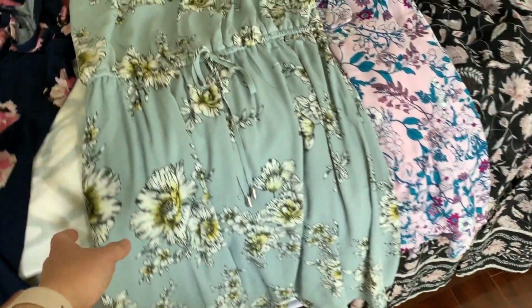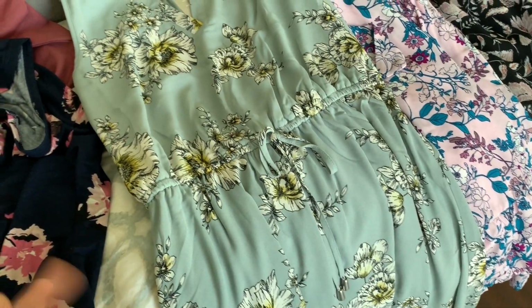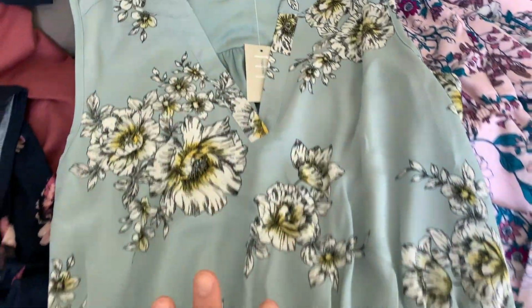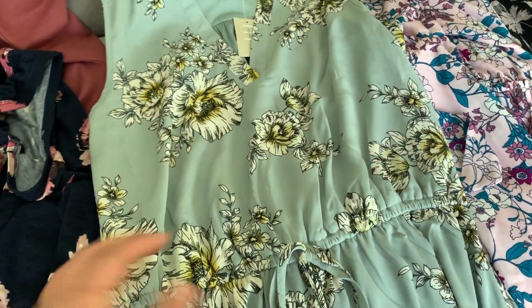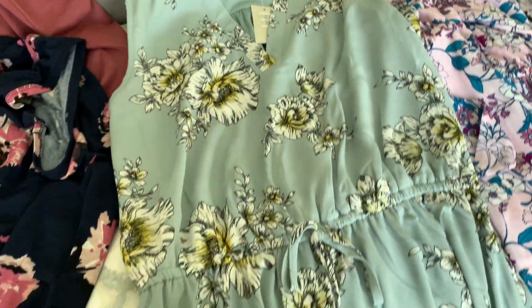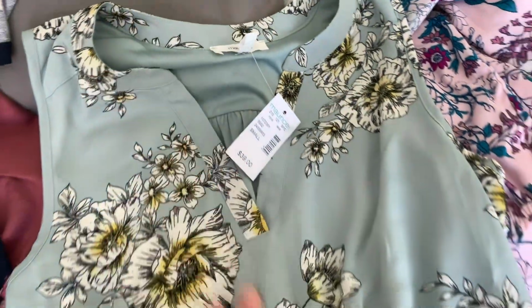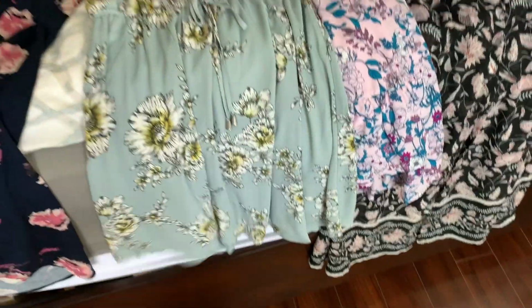This next dress is in a very soft, muted green olive tone, and it has lovely white florals all over it. I actually have this dress in red already, so I know the fit should be pretty okay. I just don't know how the color will look on me. I got this dress in a size small. This was originally $39. Let's go ahead and try this on.